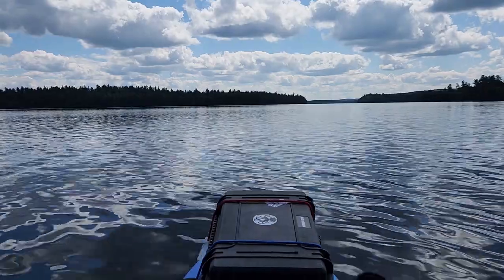So the landing for that site is not very good. It's very rocky, and I ended up to my knees in the water trying to get the boat ashore. So we're looking for a site with a better landing. That was good enough for lunch, but we're not going to spend the night there. It's very rocky shore. So we're going to go to the north end of Opeongo Island, and hopefully there's a site there.